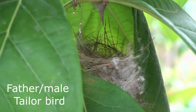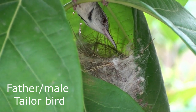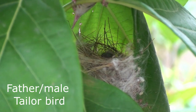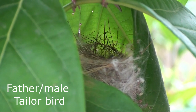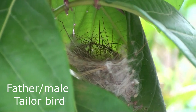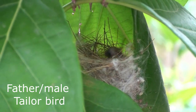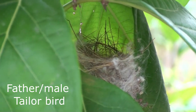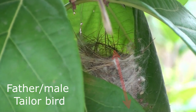The female tailor bird builds the nest and the male helps her to be fed while she is hatching the eggs and even to feed the nestlings after they are born. And the male tailor bird has a longer beak and also has an additional thin long feather on his tail, which is not present in the females.